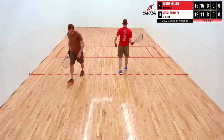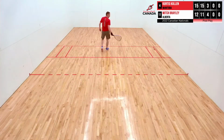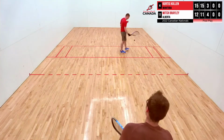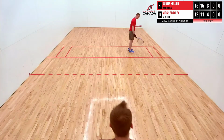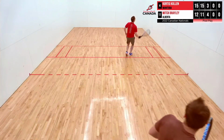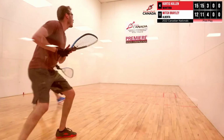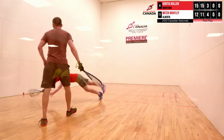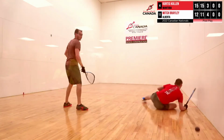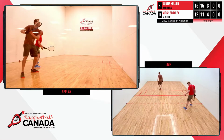Then a skip from Cullen. He's gotten a little sloppier over the last 5 minutes. This is just round robin, of course. 2 days of round robin before single elimination. Nice get, Cullen. Not that time, Brayley. Clean hitting from Kurtis Cullen.